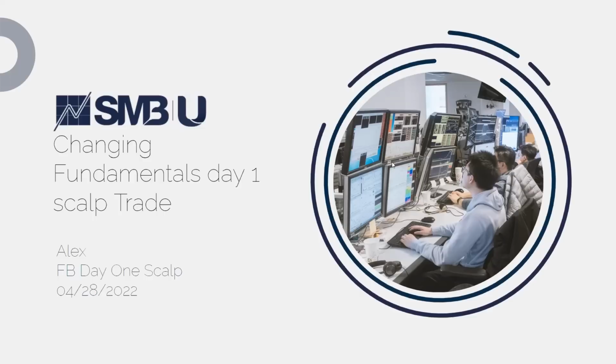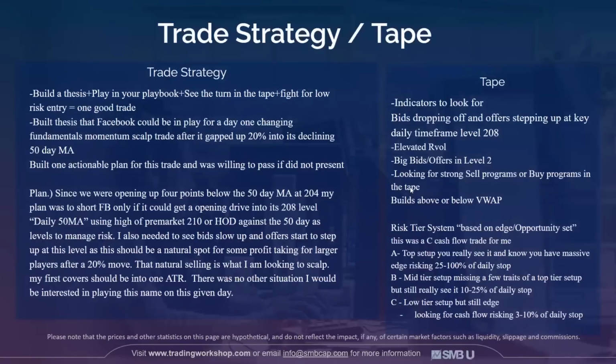So for the trade strategy and tape, we want to build a thesis plus play in your playbook plus see the turn in the tape plus fight for low risk entry equals one good trade. So I built a thesis that Facebook could be in play for a day one changing fundamentals momentum scalp after it gapped up over 20% after earnings into a declining 50-day moving average.